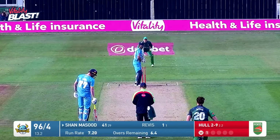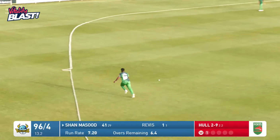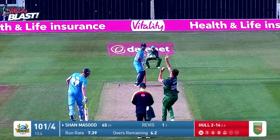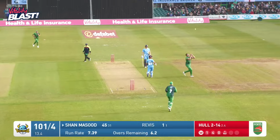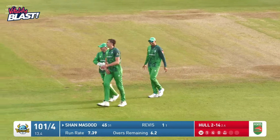Up goes to the left-handed Masood. He bowls outside off stump once again. Beautifully guided. Can Ahmed get there? No, he can't. Running up. Hull is in. Up into the air. Can Hull be a caught and bowled? Yes, he can. He has got Shan Masood with the bouncer.